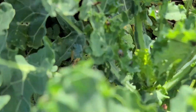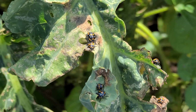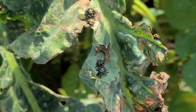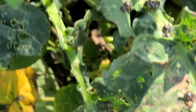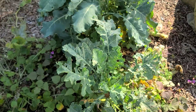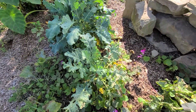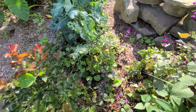I don't know, that purple sprouting broccoli is what it's on. You can see these bugs I have all over my purple sprouting broccoli out here, but I don't know what they are. I know they're some type of cabbage beetle or bug, but yeah, I just don't know about the purple sprouting broccoli because it's just never produced a head. I got big plants, but I have no flower heads.